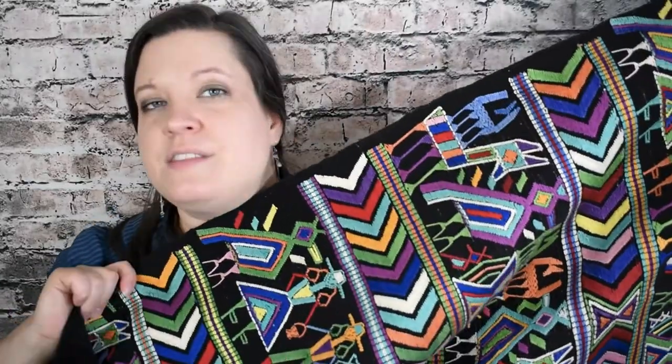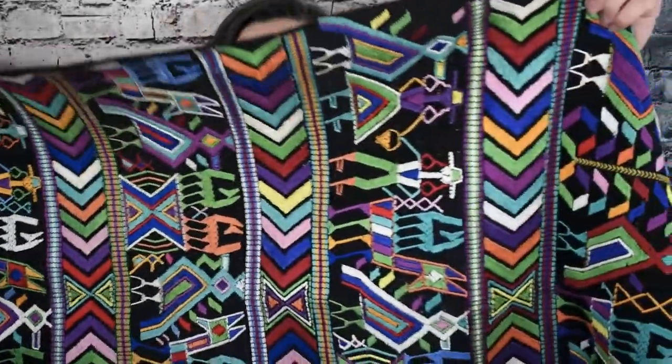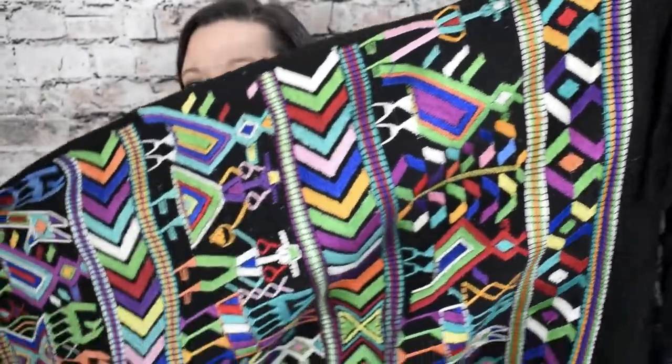As you can see, this is a beautiful, brightly colored textile, and it's quite long. You can see it has fringe on the ends here. I'm not sure if this is a table runner, or you would put this at the bottom of your bed, or exactly what it is, because it looks like it is balanced so that it would hang over something.